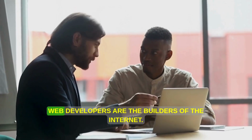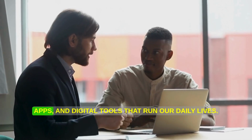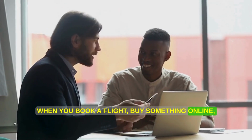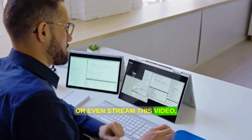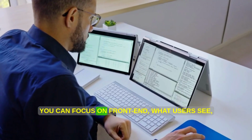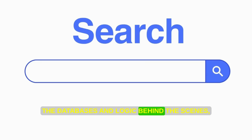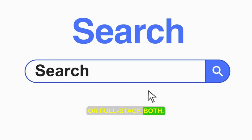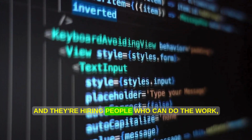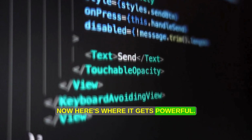Let's break it down. Web developers are the builders of the internet. They create websites, apps, and digital tools that run our daily lives. When you book a flight, buy something online, or even stream this video, a developer wrote the code that made it work. As a web dev, you can focus on front end, what users see, back end, the databases and logic behind the scenes, or full stack, both. These roles are in demand across every industry, and they're hiring people who can do the work, not just people with degrees.